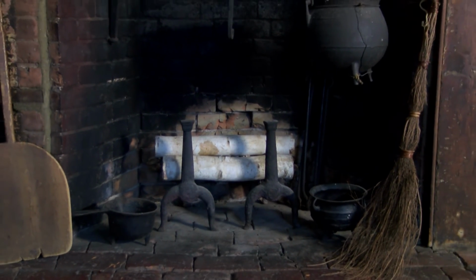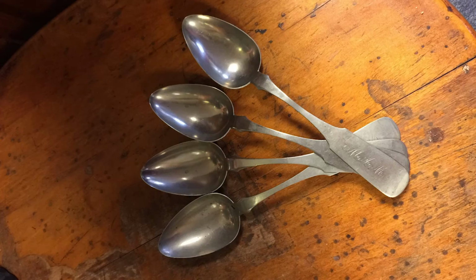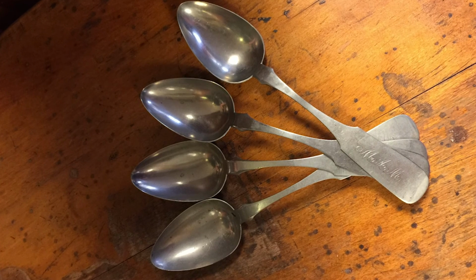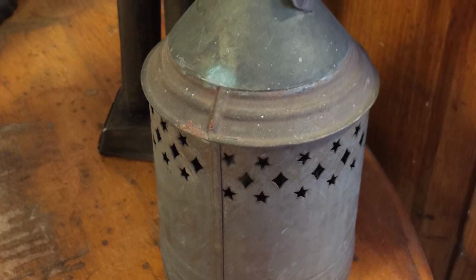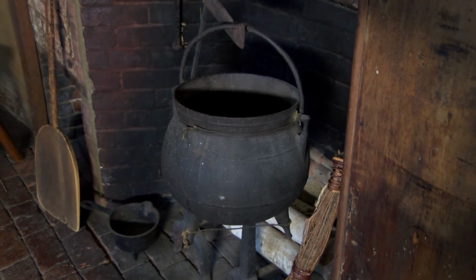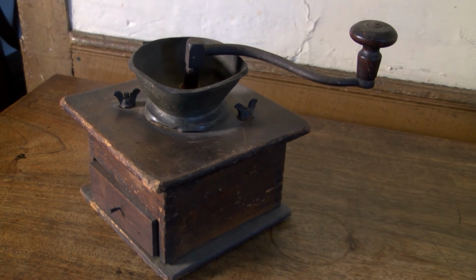The room has been fitted out with things that let visitors know what life was like in years past. Because this house was continuously occupied for about 248 years, the kitchen tools and items on view here span centuries. The pierced tin foot warmer was probably from the 1820s. There was a tin factory in town, so tin would have been easy to come by. Here are some 18th and 19th century iron pots and trivets. A coffee grinder, circa 1850.